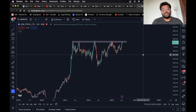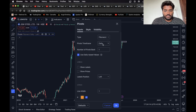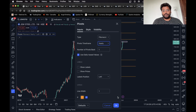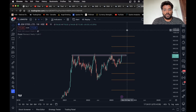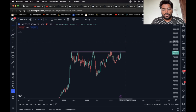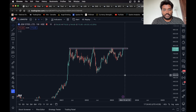I'll just show you how to set your pivot settings. Just come here, click on settings, and click on weekly. You can click on monthly, you can click on quarterly, and for positional you can click on yearly also. Yearly is okay for positional trading. You can consider one or two pivots as long as you can hold it. Totally depends on you. Okay? Positional trades are usually long. It's for a few months, so please take out trades accordingly.